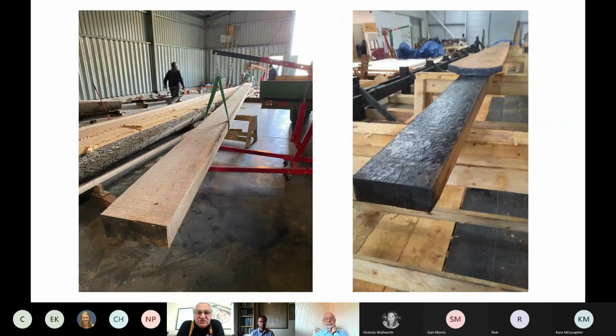Here we have some shots of the keel. On the left, it's just after we sawed it out of the log. This is March this year, so we were in the middle of all these COVID lockdowns, and we were able to work in a barn off site. But I felt it was just too much of a risk to cleave this in the traditional manner out of a log. So we used a chainsaw mill to cut a blank for the keel.